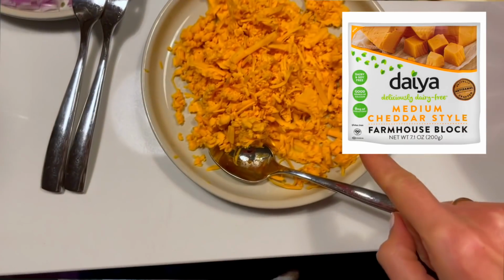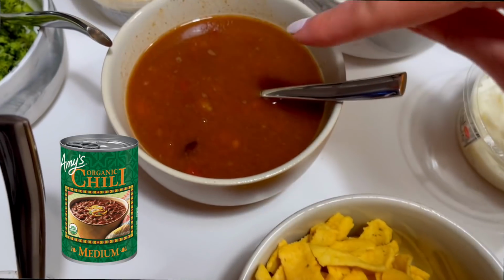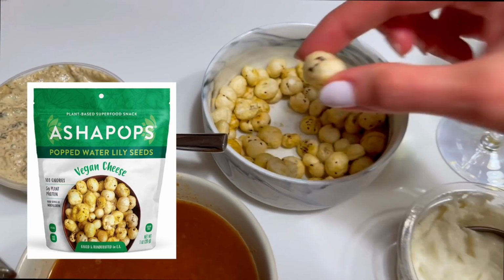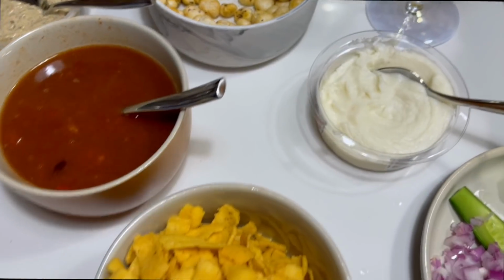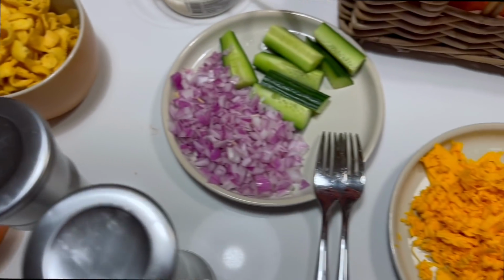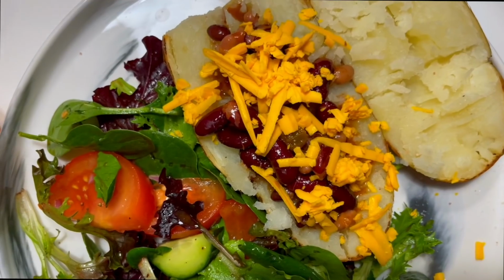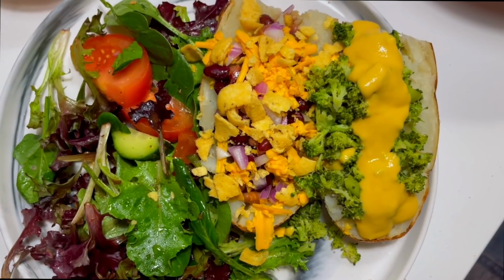So we had a chili cheese version, and we had some vegan queso made of cashews, and we also had some store-bought chili and a little bit of corn chips on top, which was really good with red onion. And then we had a broccoli cheese version, again with vegan cheese, broccoli, and some garlic spread. So tasty. And some wine.